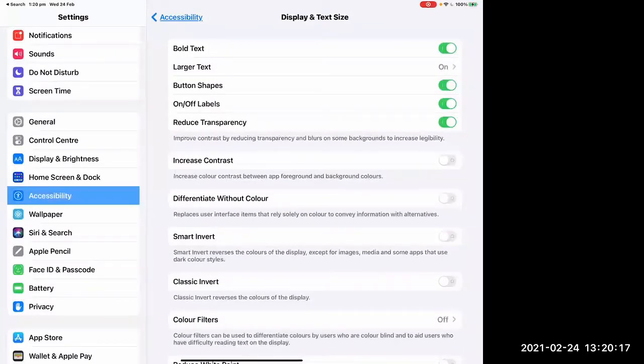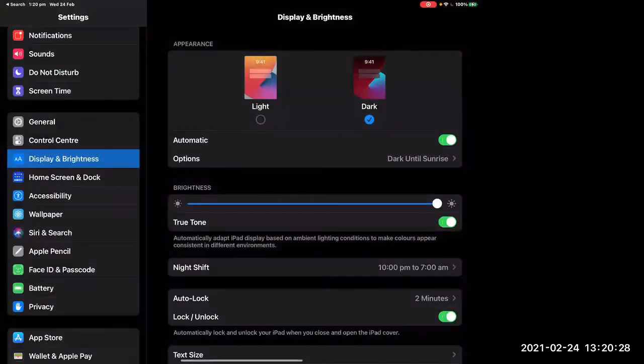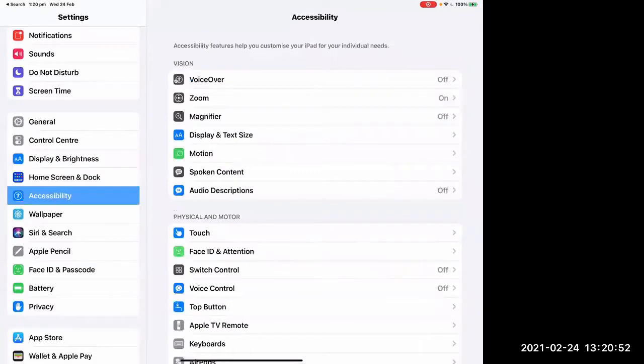I can also jump back out of accessibility for a moment and go to display and brightness. Question: do you want a light background or do you prefer the dark background? And do you want those features to come on? If I go back to light as my preferred, I can say automatically adjust, have light up until sunset, and after that time, move into the dark mode. And I've got night shift on to come on also from 10 to 7 for me in the morning. I can change a whole range of basic features there, but accessibility is where the real power of this lies.